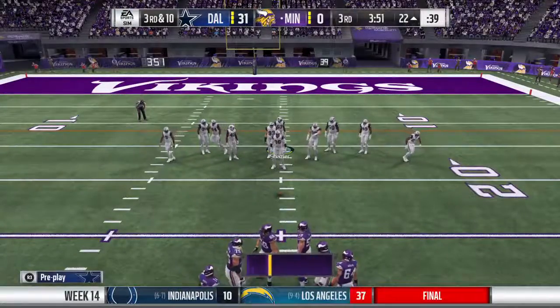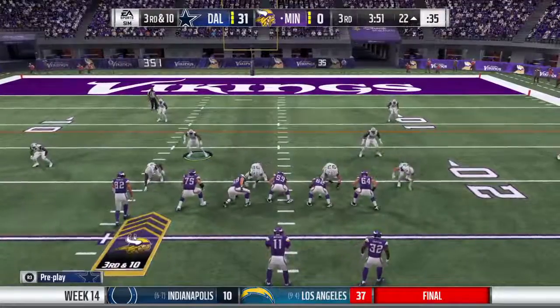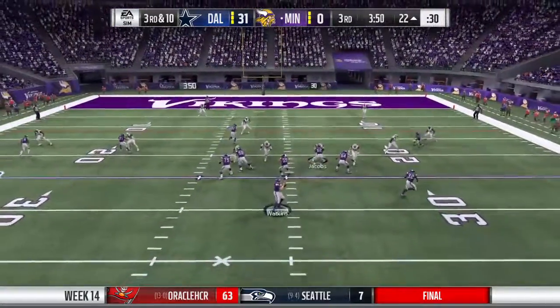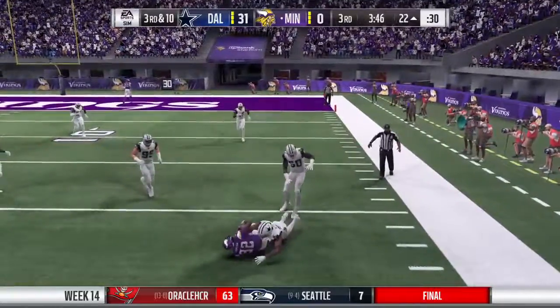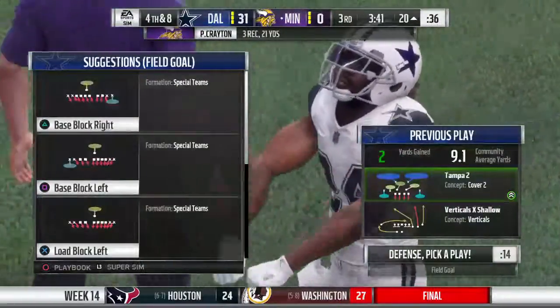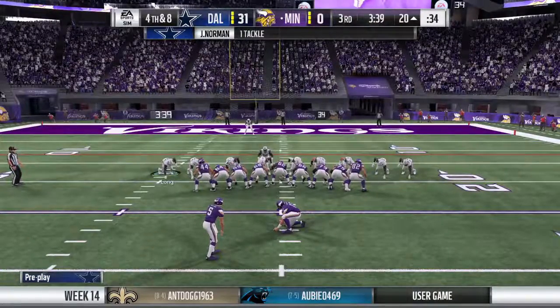The Vikings on third down. They've struggled to the tune of 2 for 8 so far. This is 3rd and 10. From the gun, Watkins. And he's got his man out of the backfield. That's complete. And he's able to get it to the edge of the red zone at the 20-yard line. They'll get a couple yards on that one, and that'll bring up 4th down.